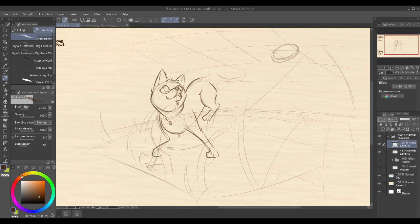Thank you, Warrior Cats Fandom, for helping me learn how to draw cats better. I still have a long ways to go, but that's okay.